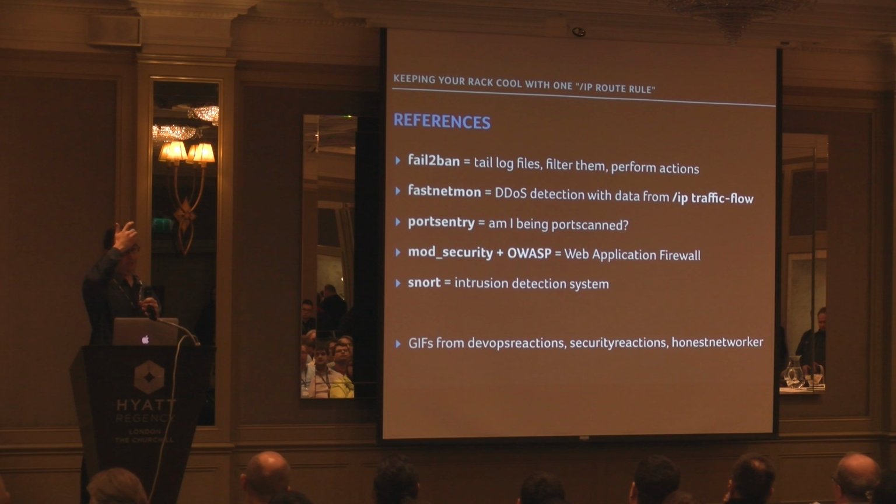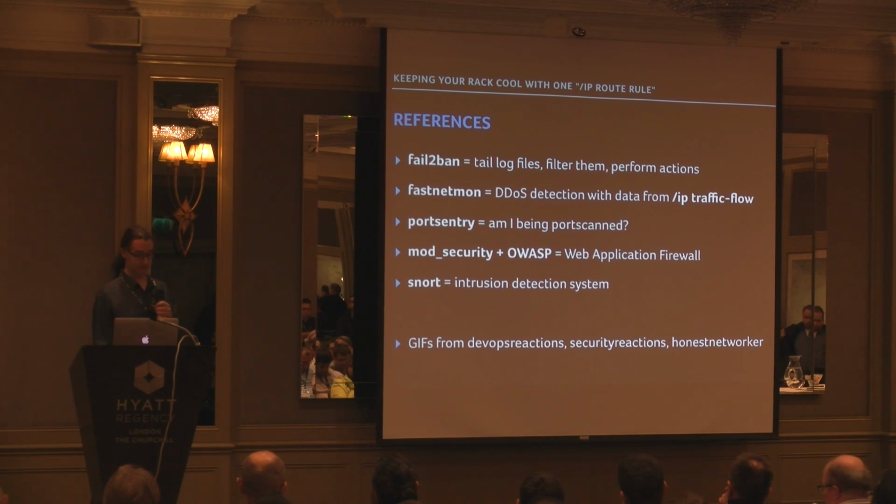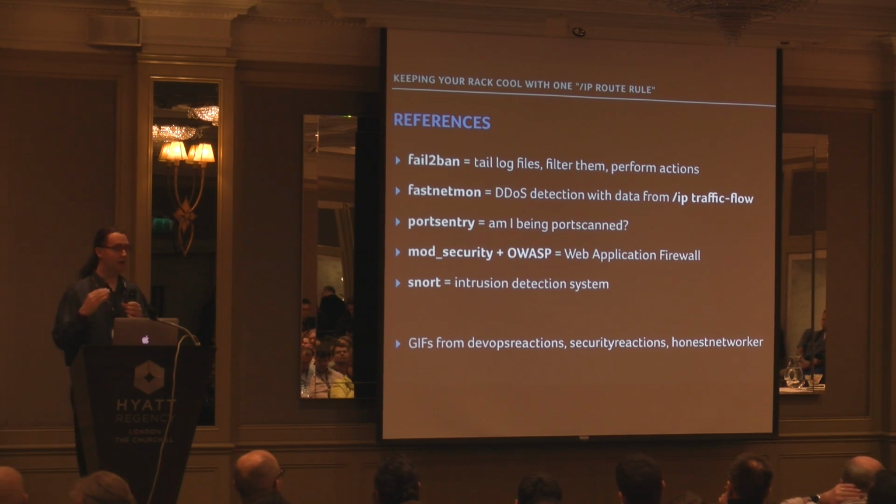I've mentioned some of these bits of software. I've got this on a slide just so that people reading the slides will be able to refer back to it. Fail2ban, I've mentioned. FastNetMon is a great way of doing DDoS detection. Do you want to check you're being port scanned? PortSentry. You can easily link something like that in here. If you're running lots of web servers, get something like ModSecurity and the very recently released new OWASP rules, which will block an awful lot of nasty traffic from hitting web applications. I've mentioned Snort. It's a brilliant intrusion detection system. Again, you'll have to find rules that match the kind of bad traffic that's hitting you. But as you get rid of 90% of the rubbish hitting your network, you can start honing it down and looking at the next bad bits and pieces.